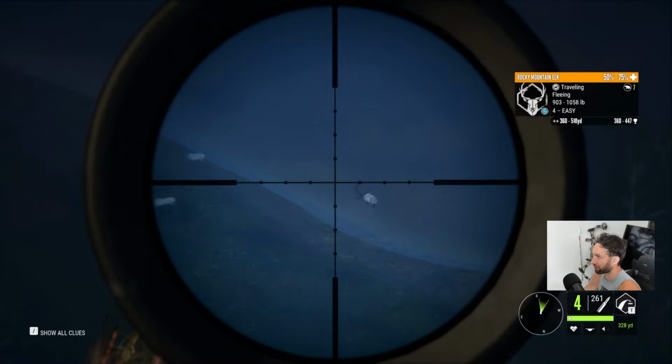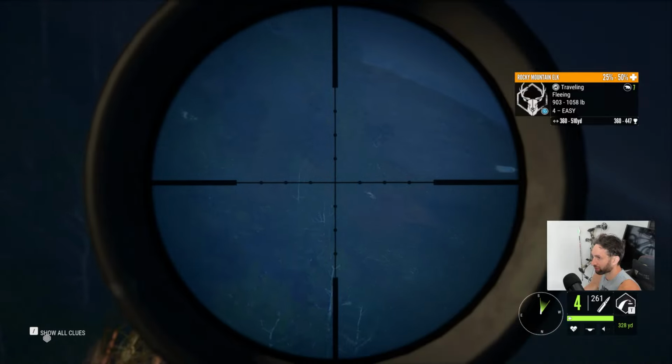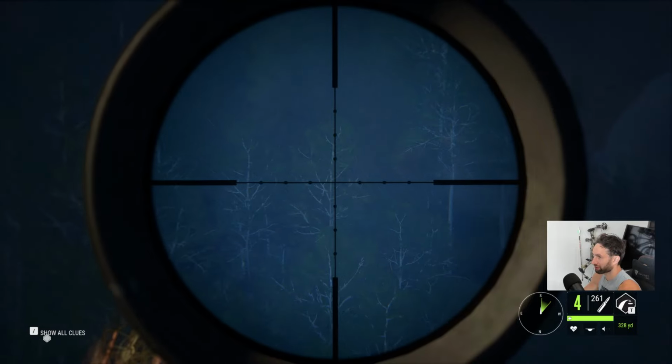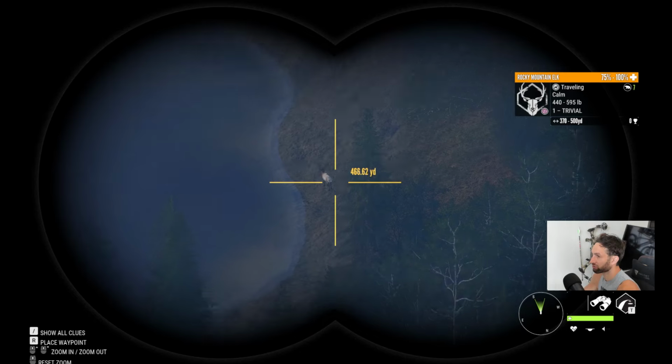It looked money to me. It was. He's going down. Down 50% health. And he's going to pile up right there. He's down. Okay, let's mark that to potentially be able to.